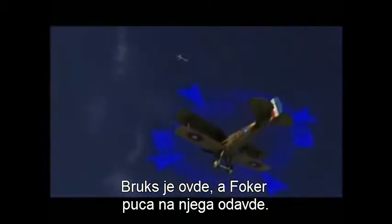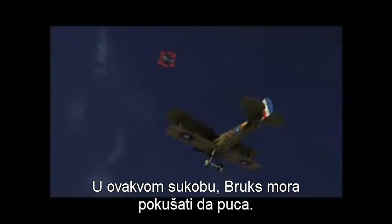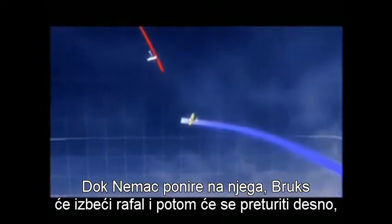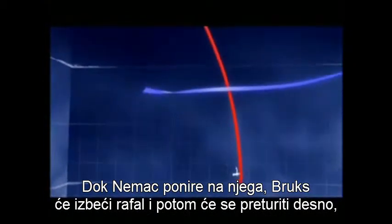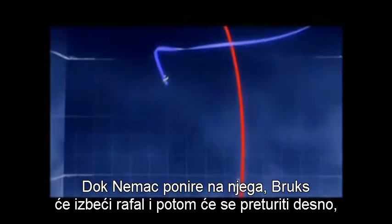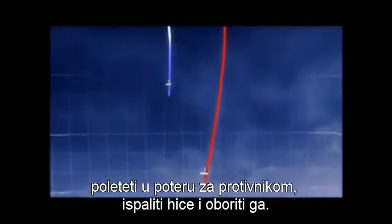Bruks is here. A Fokker is firing on him here. In this kind of dogfight, Bruks must take a shot at every opportunity. As the German dives on him, Bruks will skid out of the stream of bullets. Then, when the Fokker passes underneath, Bruks will roll over the top of his enemy and bring his guns to bear.